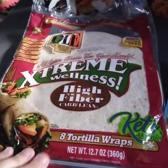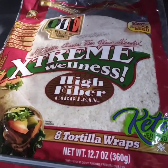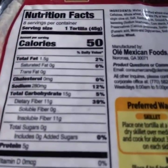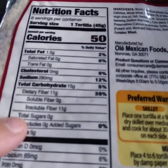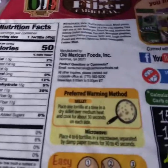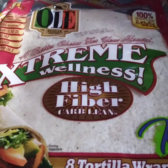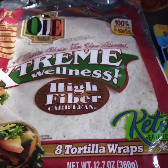And then every once in a while, I like just a simple wrap. This one right here is good for a low carb diet. It's got 15 grams of carbs in it, okay, but it's got 11 grams of fiber. So technically that only has 4 grams of carbohydrates. That's right. So this one right here is a must to have on hand if you're a low carb eater. Got to get your fiber in there too. So this will be perfect.